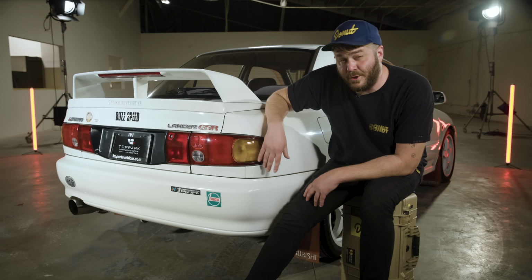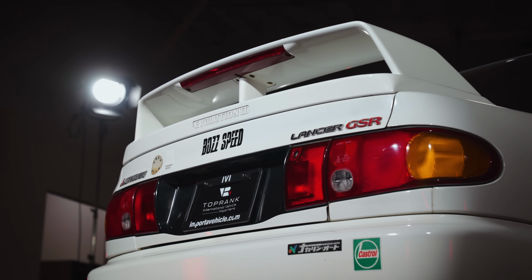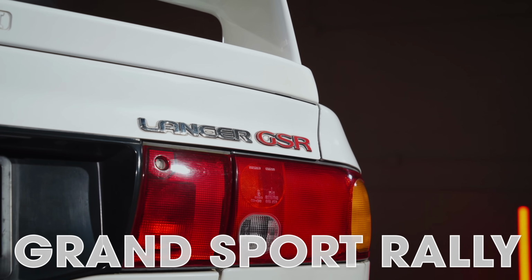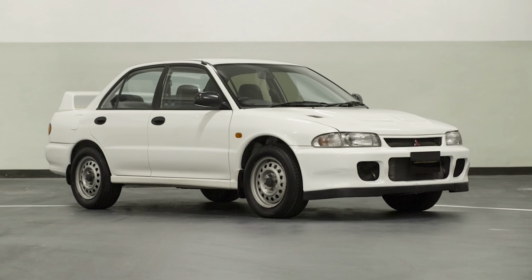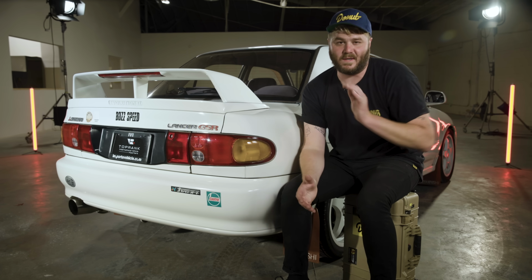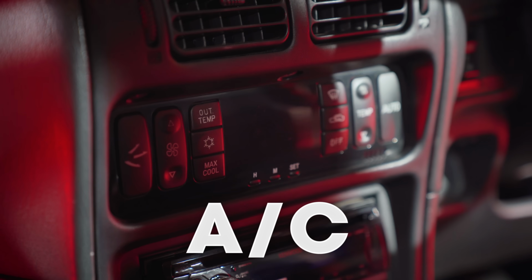These sick Japanese tuner stickers are optional. They did not come with the car, but I like them quite a bit, especially this period correct Castrol one. The GSR badge means that this is a Grand Sport Rally Evo, AKA the comfy street version. The racier, more stripped down RS Rally Sport came without the common luxuries that this one had. That includes ABS, a rear wiper, power windows, and air conditioning. You know, the fancy stuff.